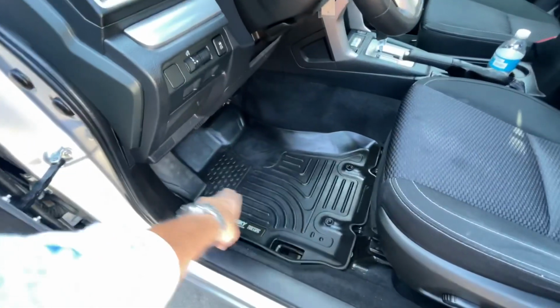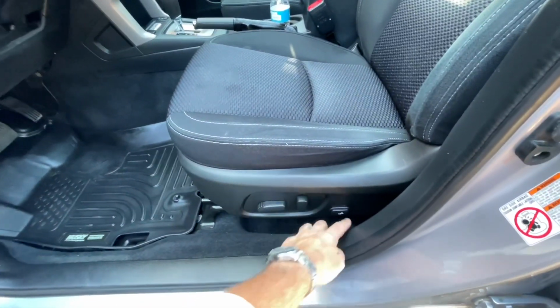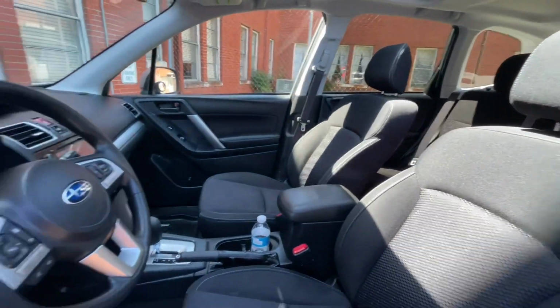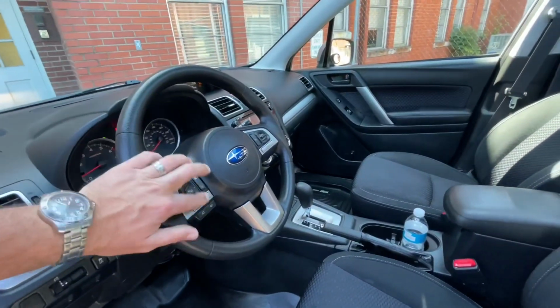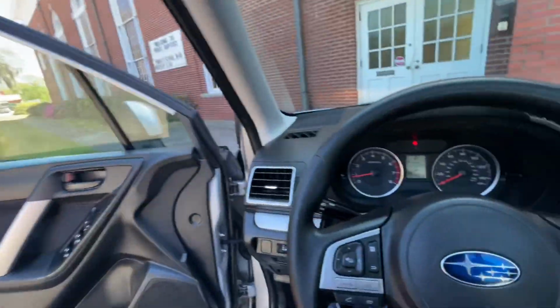Also like that we got the all-season mats, the Husky liner mats right down there, power seats, lumbar support, and just look how clean the car is. Wow, it's incredible how clean it is. Also, you got Bluetooth in here, cruise control, audio functions, just all kind of nice options for you inside your Forester.